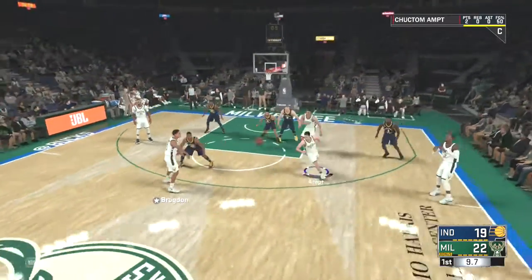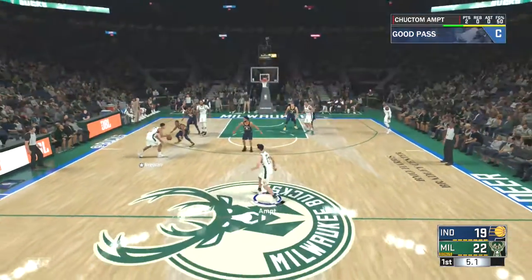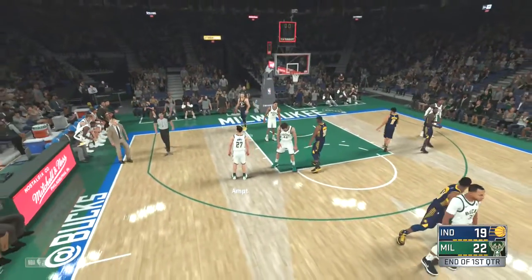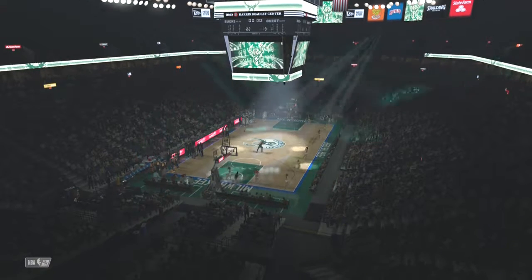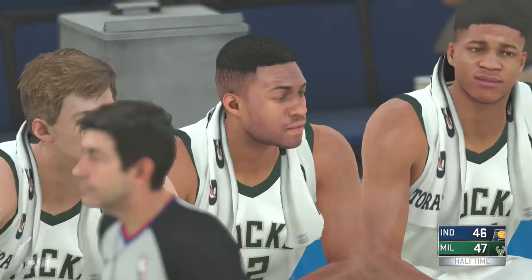Robinson against Brogdon. Muhammad dishes to DJ. Pass to Brogdon. 3 seconds left. That shot missing. And so it's Jabari Parker making things happen for Milwaukee. He notched 8 points in the quarter and has that terrific basketball instinct on display. And so it's a close game as we wrap up the first.